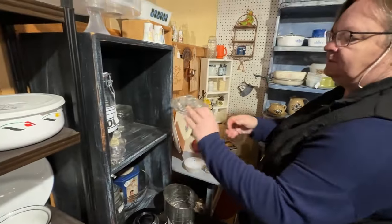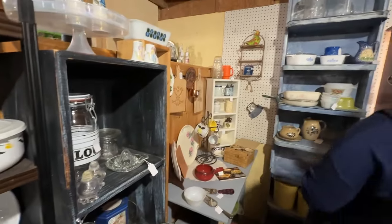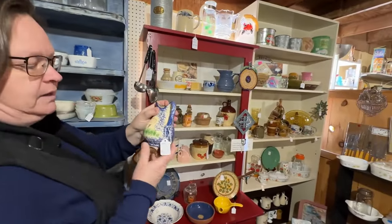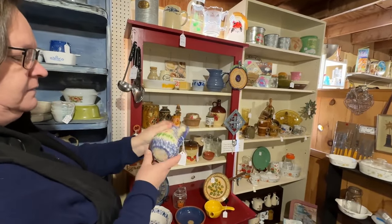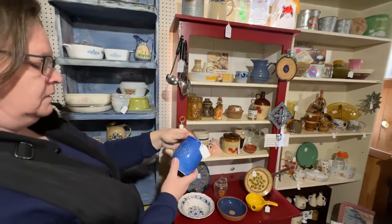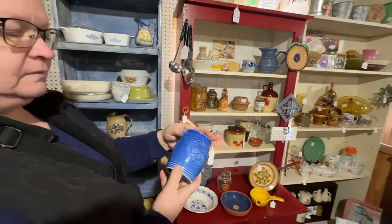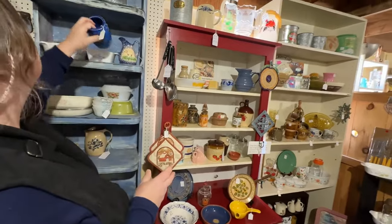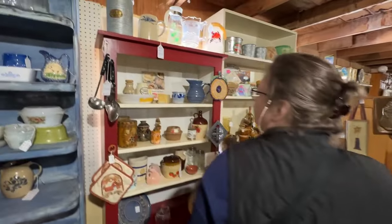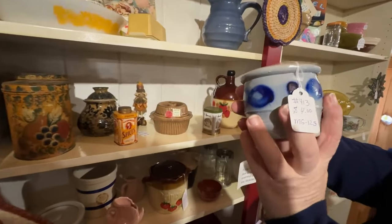Here's a little juicer. Cute. Little spongeware. Cheap spongeware. This guy $4.75. That's cute. Oh, that looks like something my mother would like. It's blue. $4. Wow.